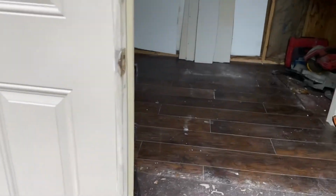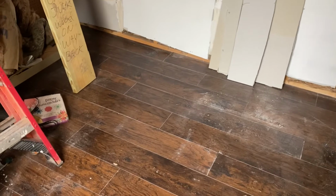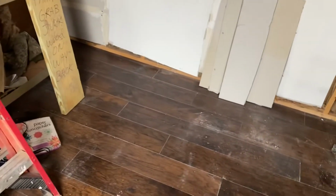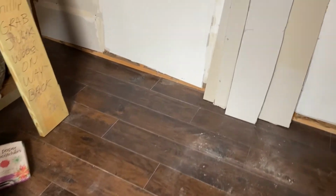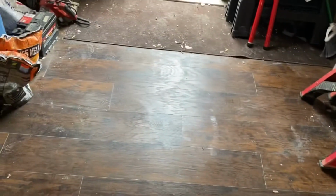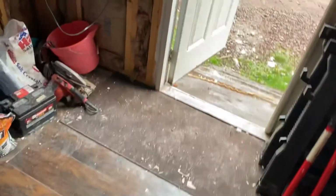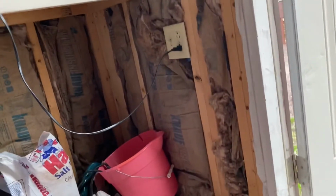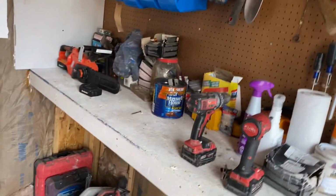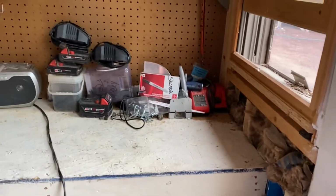So yeah, and then I cleaned up inside my shed in here a little bit. I took some hardwood floor cleaner and went over everything. There's a little bit of dust on the ground, but whatever. By looking at it, it looks pretty darn good. I just cleaned the place up a little bit, so it's all looking good.